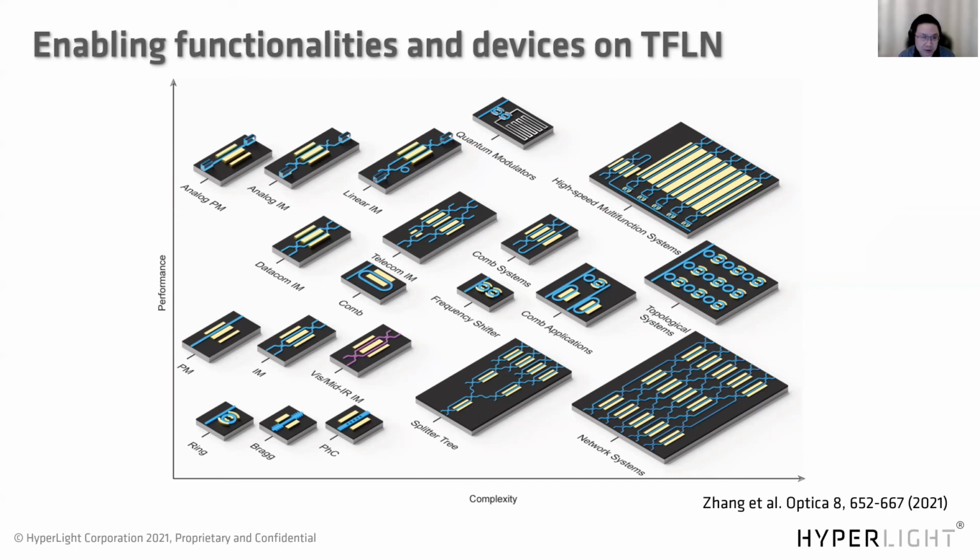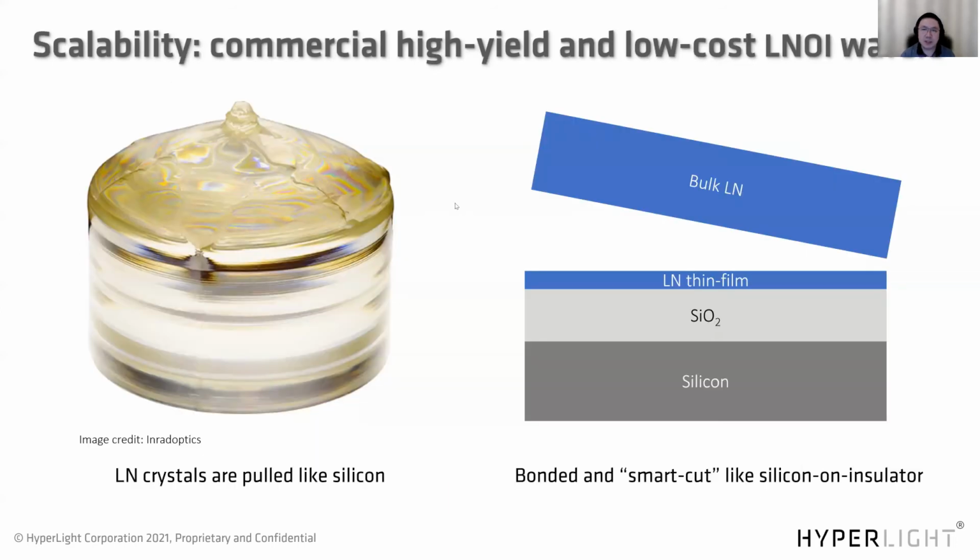So hopefully I've convinced you that there is enough motivation to at least explore this material for commercial applications. But a very important topic that I want to bring up is the scalability, because this addresses the other side, right? We show there's a potential to reduce a large amount of power consumption, but what about the cost? So that's the other side of the equation.